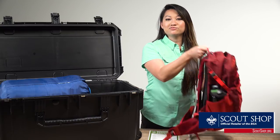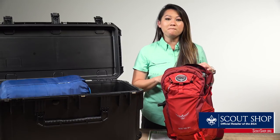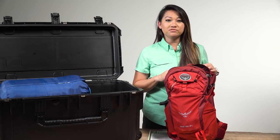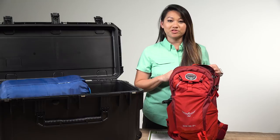Now that you're all packed and ready to go, prepare yourself for a remarkable action-packed summer camp adventure with bonding, developing countless skills, and exploring the great outdoors.